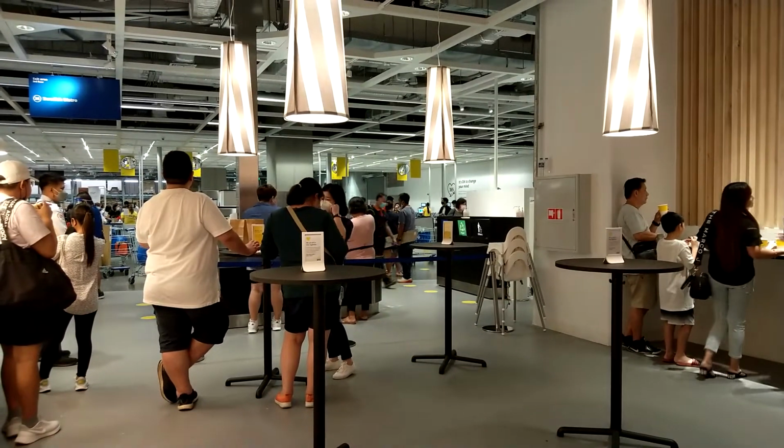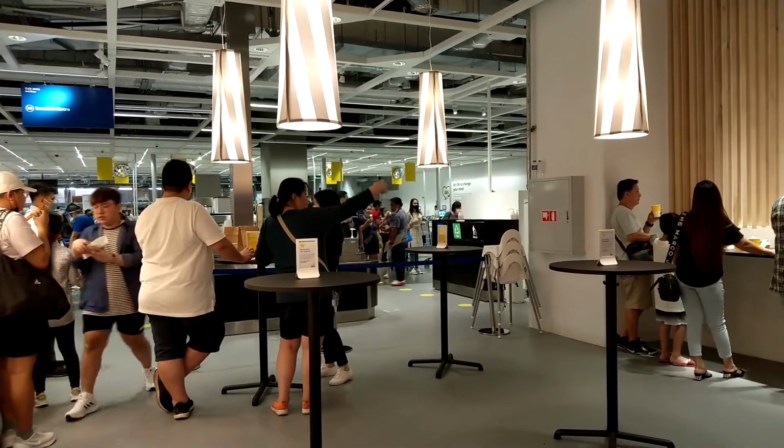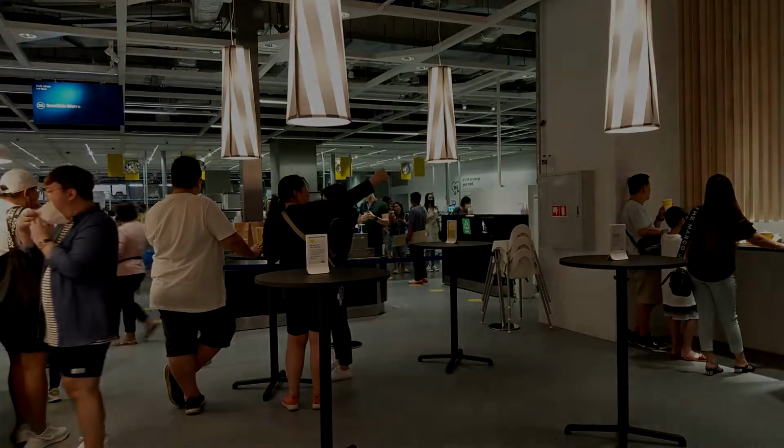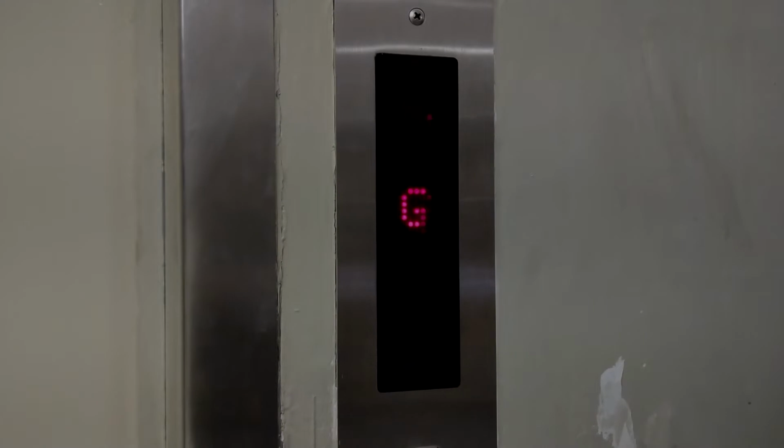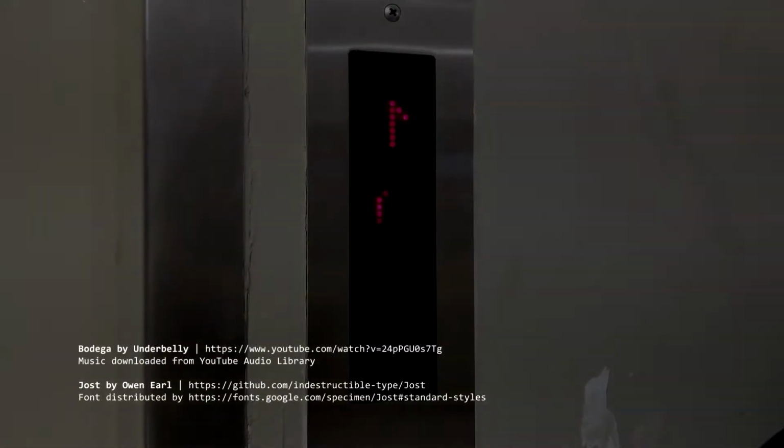In the end, we bought nothing, because we were too exhausted to go back to previous sections to grab items we were interested in. We'll just check IKEA's online store for that, I guess. There's really nothing much else to see, so we went on one of IKEA's humongous elevators for the store exit and went straight home afterwards.